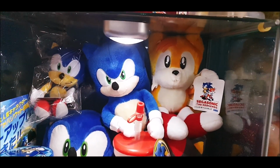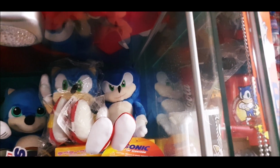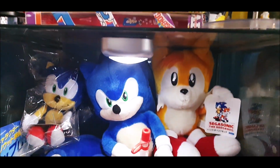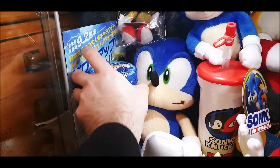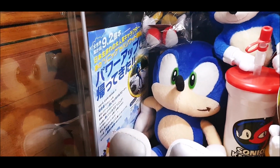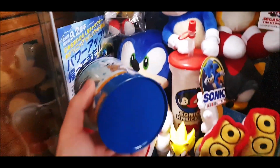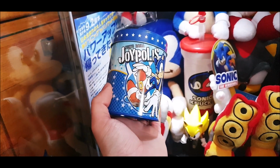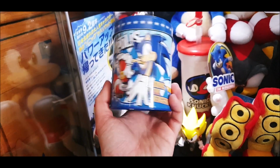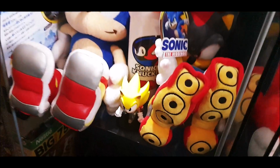Here we have the large version of the Sonic the Hedgehog movie plush, which is also awesome. On the left there, behind the Joypolis tin, we have another Sonic the Hedgehog movie poster, which is actually the other side of that one, but I've just moved it over. And while I've got this in my hand, this is the other Joypolis Tokyo Diver Sonic the Hedgehog cookie tin, which you can get biscuits in. It was also like that one there, but that was an older version. I'll put that down there so you can see.